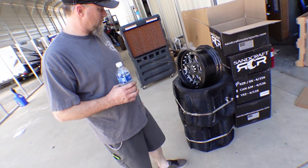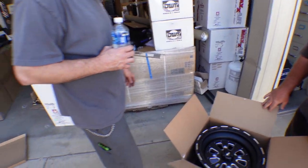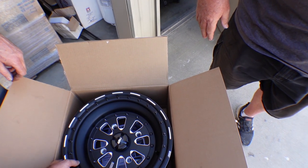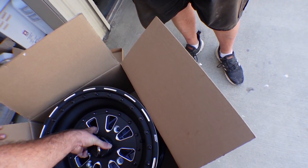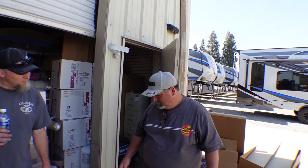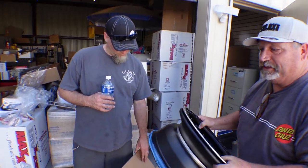These are like $400 each. Yeah, but you know what? It's pretty nice. Look at that. These are like $400 each, right? These are a little less, right? Yeah, I think dealer costs are pretty similar. Yeah, they're not bad. I like the beadlock, though. SANDCRAFT doesn't build the beadlock. So if you're a beadlock guy, the EWTs are pretty badass. I like beadlocks, but I've run many, many miles in the sand without them.